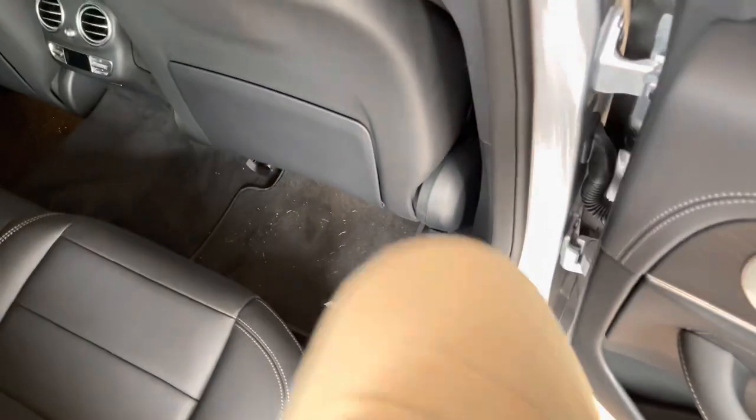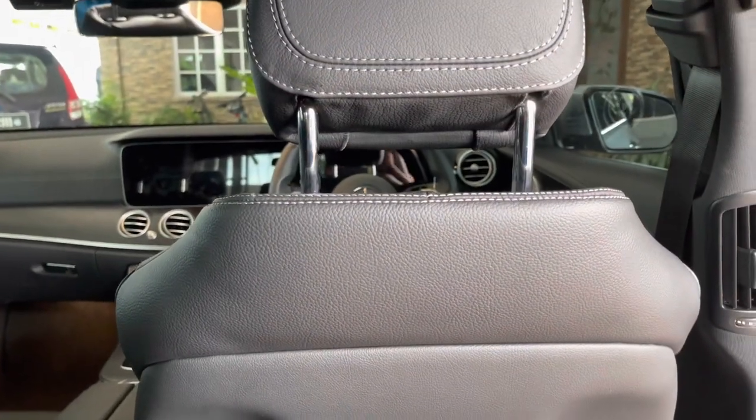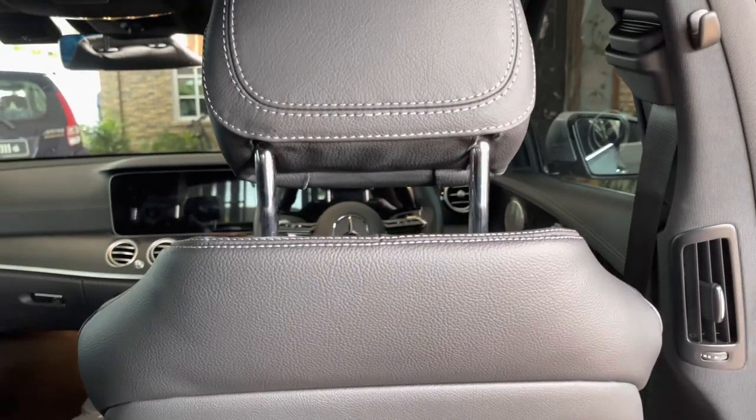Step inside. So as you can see, the driver's seat is set to my driving position. I'm about 5'7", and there is enough space for me. I get about this much, and as for headroom, about this much only. So it's a bit tight for me in terms of headroom, but legroom, it's alright.